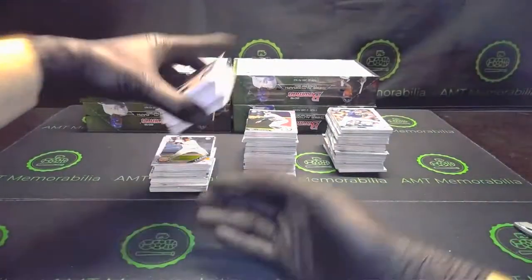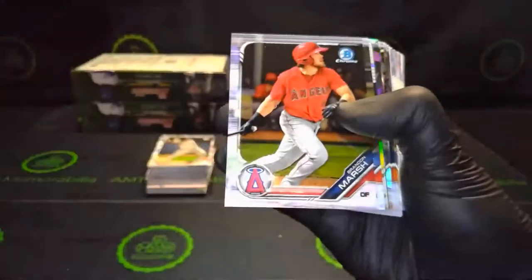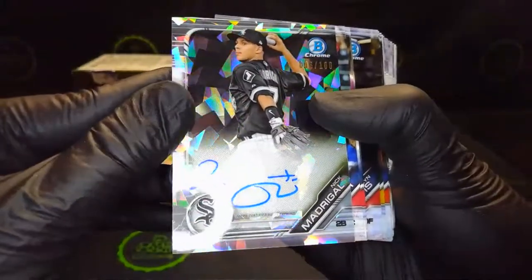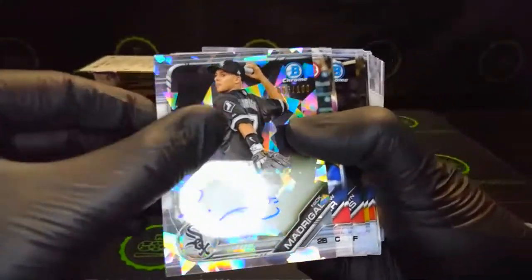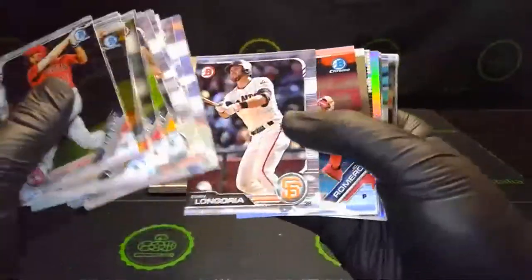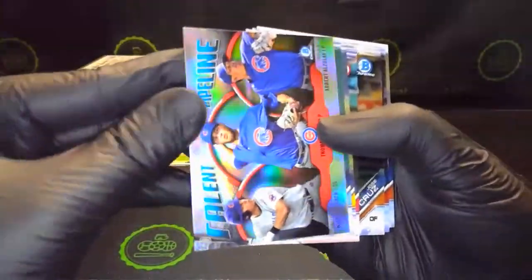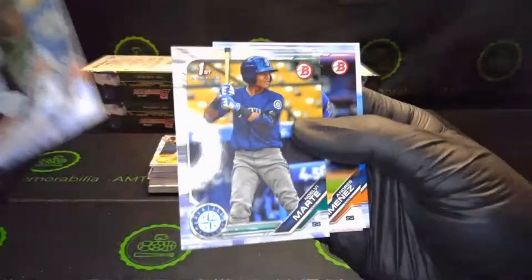Box number 4. Gavin Lux, Sixto Sanchez, Will Smith. It's a solid one. Even though it's a second year autograph, 96 out of 100. Nick Madrigal. Not a solid card. Gilbert Ruiz. Joey Bart. Julio Pablo. Cubs. Anthony Siegler, Novelli Marte paper.